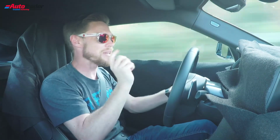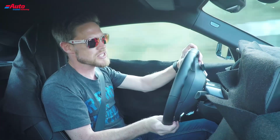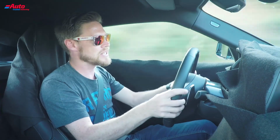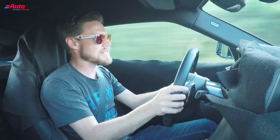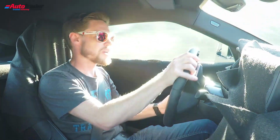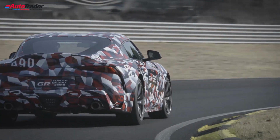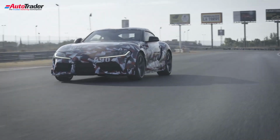The gearbox programming is surprisingly good. I am really enjoying this gearbox programming. I'm leaving it just in the drive mode as I'm going up and down here, just seeing how it predicts. And it's learning the driving styles, and it seems to be reading a lot of the steering input as to what gear it's selecting. I haven't managed to catch it out just yet.